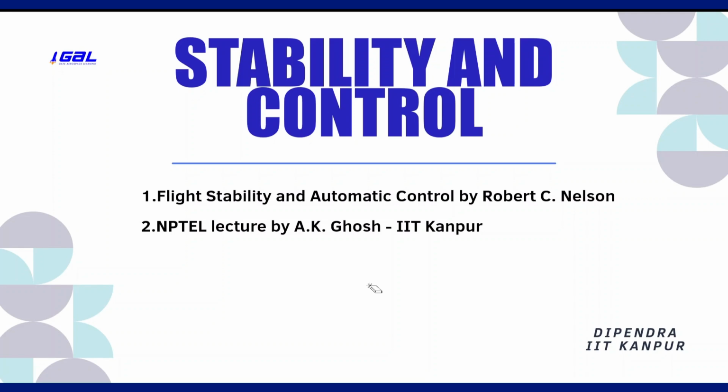Now let's see stability and control. This is again a well-known book by Nelson. You can refer to this for static stability and dynamic stability. All the topics are covered by this book.